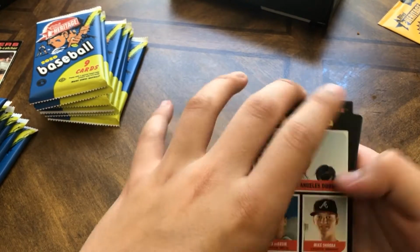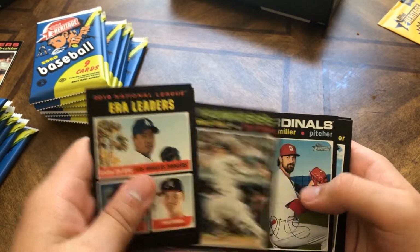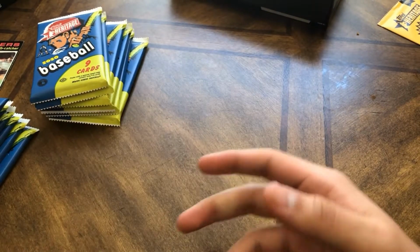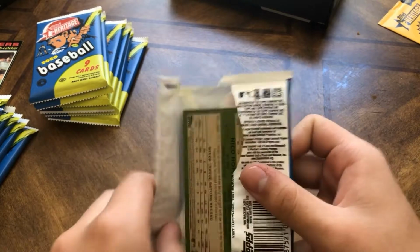Let's see what we got here. We have Gleyber Torres, Sam Murphy, Lamarcus Baez, Mike Ford, Andrew Miller, Sam Conrad, Carlos Correa, and Vince Velasquez. We still have a lot of packs left, as you see on the side of the screen here.